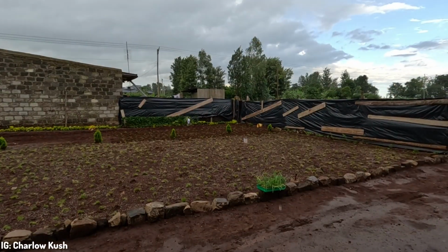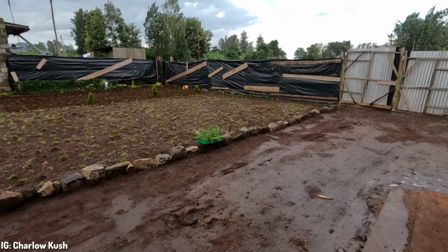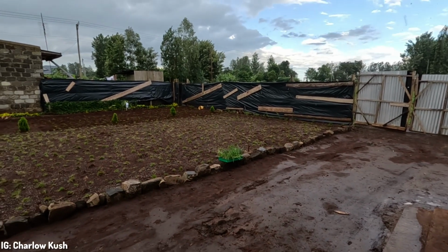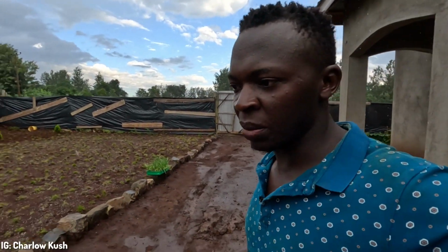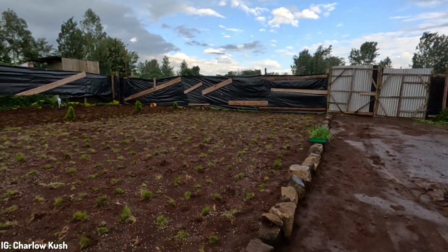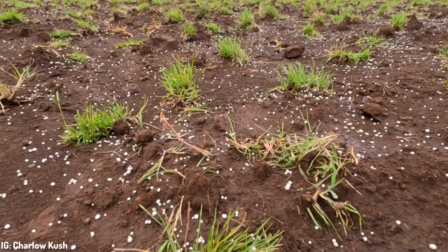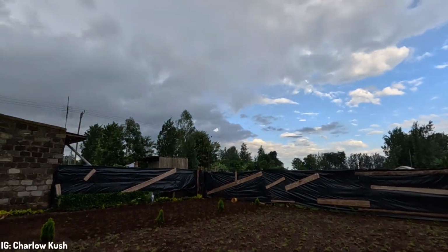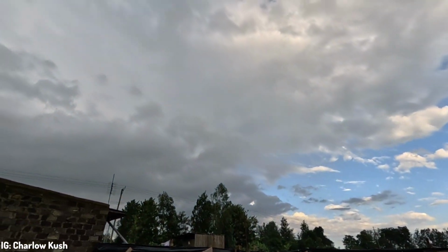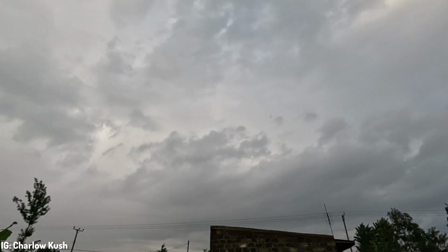At least finally the rain is here. We've just finished applying the fertilizer and the rain has come. At least let's hope, when the rain is here, the fertilizer will be easily absorbed in the soil. Yeah, at least that's what we needed, guys, and that's what we expected. And we hope the rain comes. So the only thing we're praying right now is that it won't carry our fertilizer away.